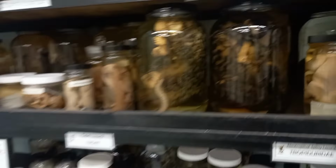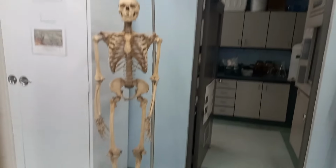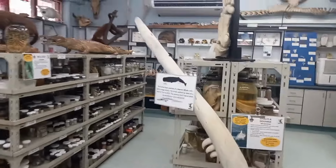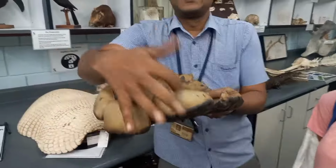Anybody know what this is? Guys, check this out. An elephant foot. Hold it up. For real? Yes, it's for real. Look at the toes. This is like our nails, these are the elephant's nails.